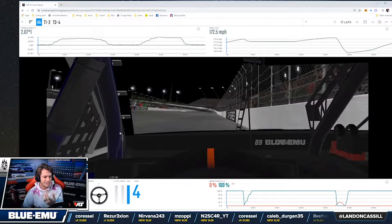You've already got it in your folders, but there's a lot of throttle and it seems easy, but it's not easy. It's a very complicated lap. So I'm going to run you through this lap.